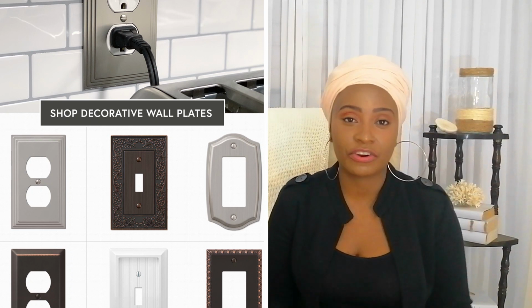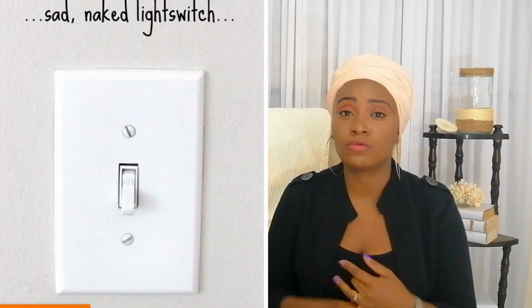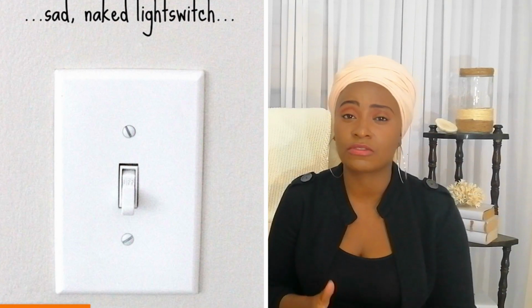Replacing your switch plates is definitely another way to bring great character into your rental apartment. I know this happens a lot, and 99.9% of us fall victim to it, myself included. When you get into a rental apartment, or even buy a house, you'll find that most switch plates are the plastic ones, and you mostly find them in white or a yellowish color.